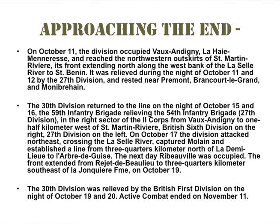October 11th, they occupied these areas, reached the northwestern outskirts of Saint Martin Riviere. This is all in Belgium, is where most of this fighting is taking place. And they finally got pulled out of the line and were relieved by the British 1st Division on the night of October 19th and 20th. And if you'll recall, the war ended on November 11th. So they were in some of the hardest fighting of the war right at the end.